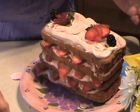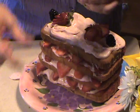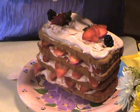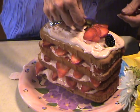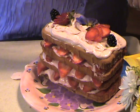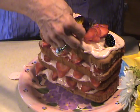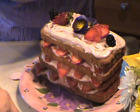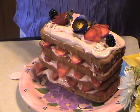And one of my favorite things to garnish with are edible flowers. You can actually go online and they'll give you a chart of all the flowers that are edible, and pansies. They'll also tell you how they taste. But pansies are exceptionally beautiful this time of year, and they're just kind of one of my favorite flowers anyway. So we're going to do just three little pansies.